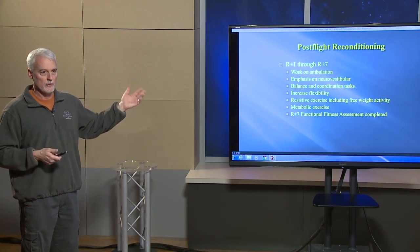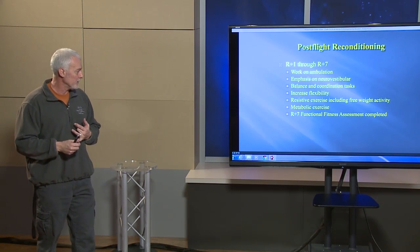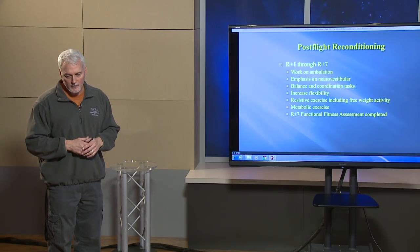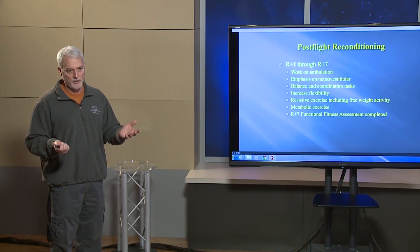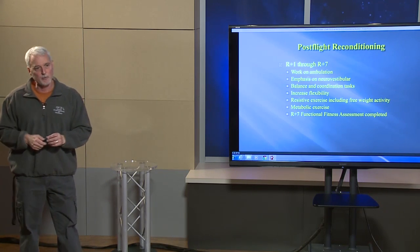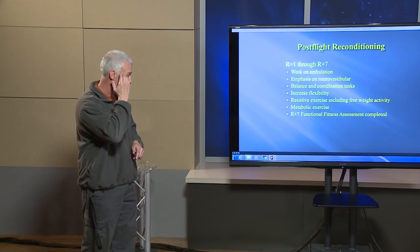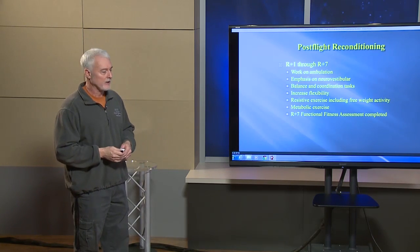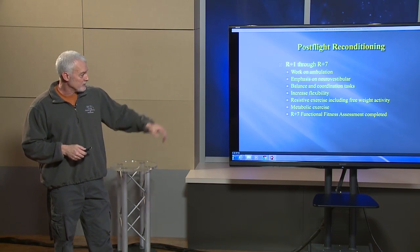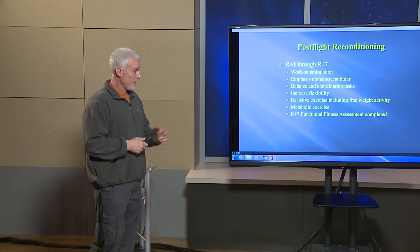Working on nerve vestibular is going to work balance and coordination. They kind of go hand in hand. We want to work on flexibility, resistive exercise. We start free weight activity from day one. On MIR, we wouldn't touch a weight for probably 3 to 4 weeks. Now we actually do it. On R+1, we have them lifting weights already. Again, increased metabolic conditioning, same things we've been doing. And then once the functional fitness is complete, we'll add in some other complexity things to it, all right?